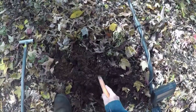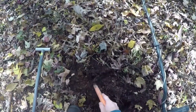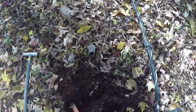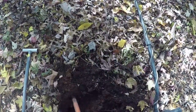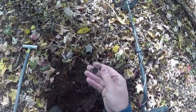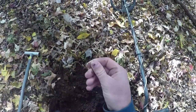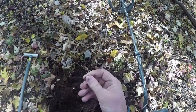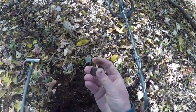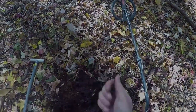I got something here. Should be a dime, I think. It is a coin. Yeah, looks like a clad dime. Black as all get out. Won't be able to see the date on it. It's pretty crusty. I'm going to say it's a clad. All right, let's keep going.